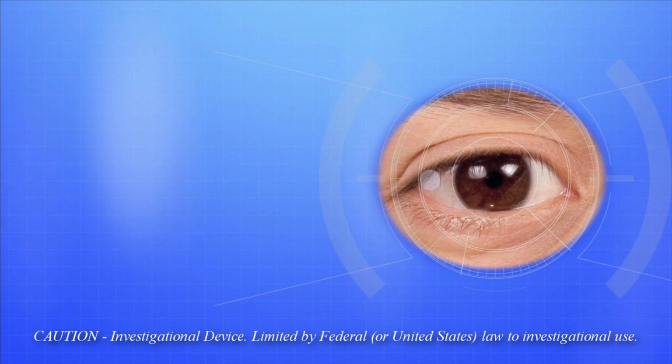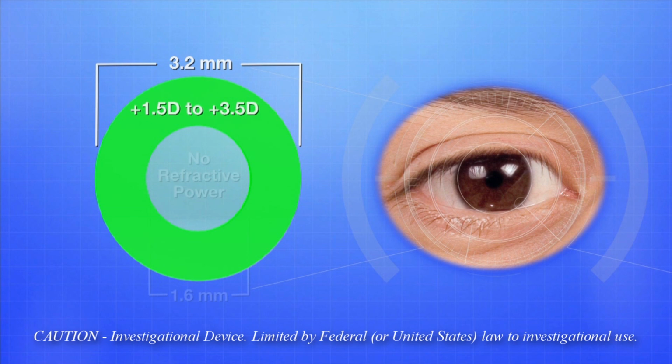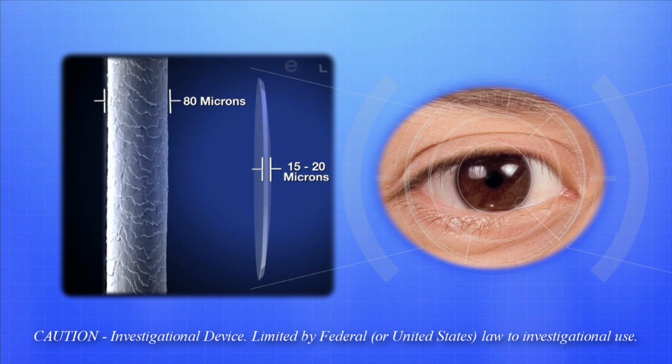The Presbia Flexivue Microlens is a tiny 3.2 millimeter in diameter lens which incorporates your specific refractive correction in a peripheral zone while leaving the central zone for distance vision uncorrected. The lens is between 15 and 20 microns in edge thickness dependent upon your reading aid. That's less than 1/4 as thick as a human hair.